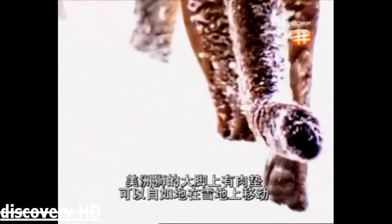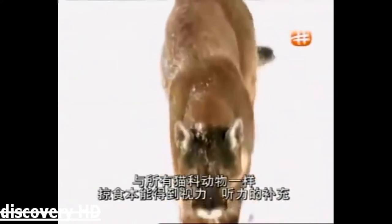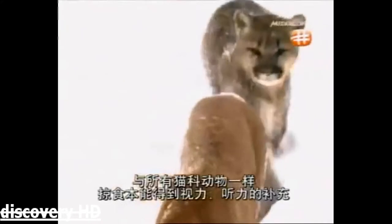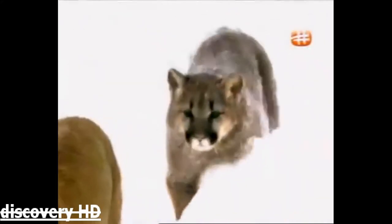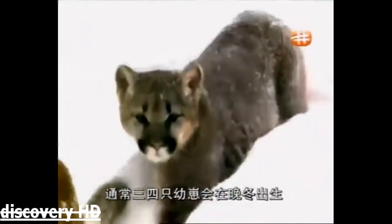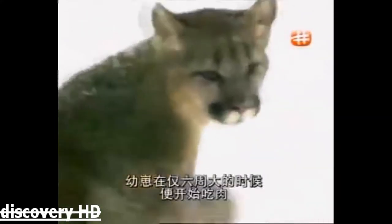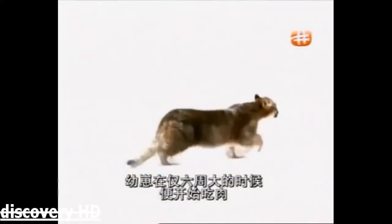Big padded paws help the puma move efficiently through the snowy terrain. They have long hind limbs and are strong leapers. Like all cats, its eyesight and hearing back up predatory instincts. Usually, three or four cubs are born late in winter, and they stay with their mum for about a year and a half. The cubs begin to eat meat when they're just 6 weeks old.